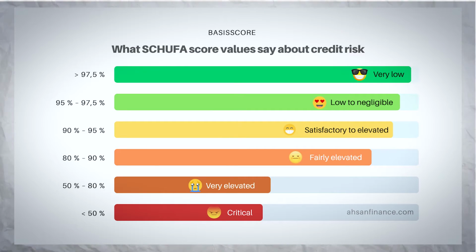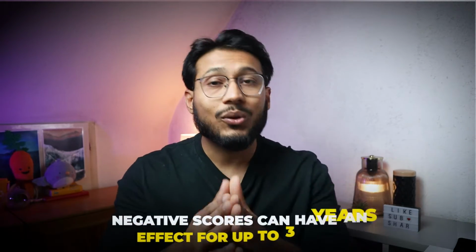This score plays a huge role in Germany when it comes to opening a bank account, getting a phone contract, or even getting a loan. So by withdrawing up to his credit limit, my friend ended up with a lower Schufa score, which had an effect on his financial opportunities. Negative records in the Schufa can impact your score for up to 3 years, even after the case has been resolved. And they can be kept as a side note for up to 6 years overall.